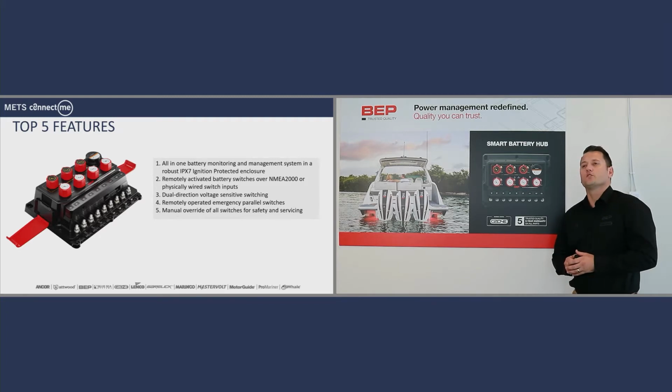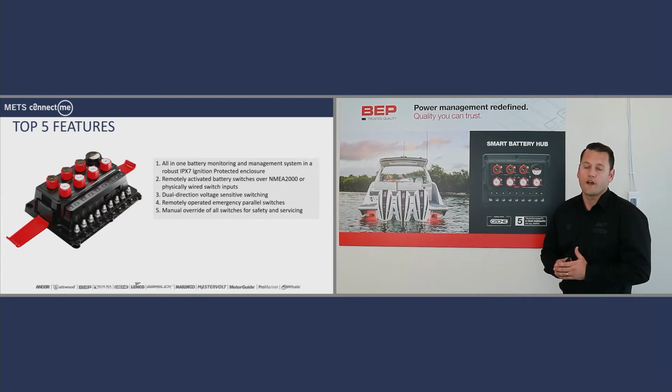It's available in twin or triple engine configurations, with remotely operated magnetic latching switches, remotely operated emergency parallel switches, and configurable dual direction voltage sensitive switches with configurable thresholds. It has battery voltage monitoring on all batteries and full state of charge monitoring for the house bank. It also has 2 additional sensor inputs, and safety manual override for all battery switches.